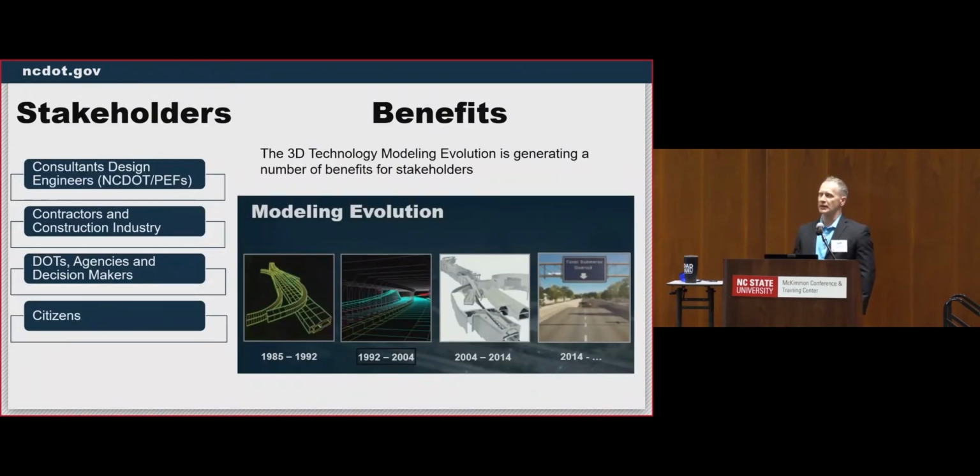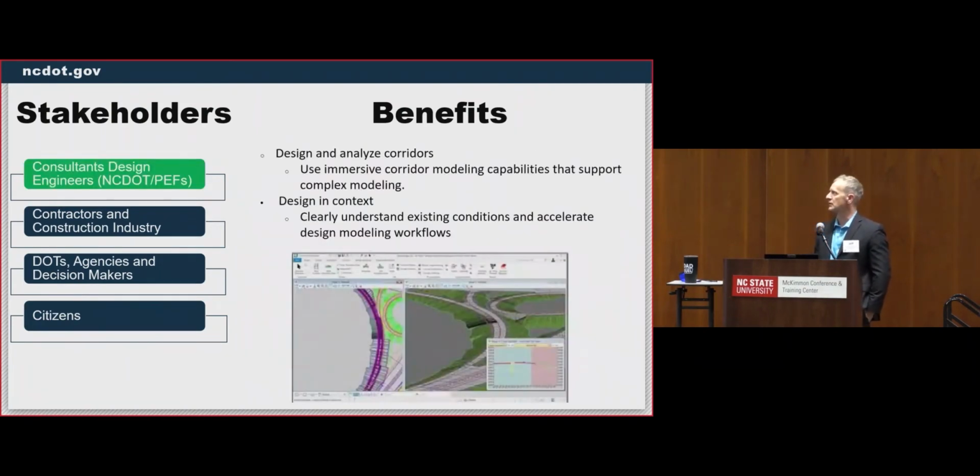As I mentioned, the modeling evolution, we've been trying to do 3D modeling for decades. It's gotten better and better and better. It's going to be very lifelike for a while now. It's the ability for us to generate with the amount of computing power we have, and hardware and software is pretty amazing. So we see lots of benefits to a number of stakeholders, not just the consultants and the designers from DOT or private engineering firms, but also our contractors, our construction industry, DOTs, agencies, and even our citizens. I think all could benefit from moving to this 3D model centric type work with ORD.